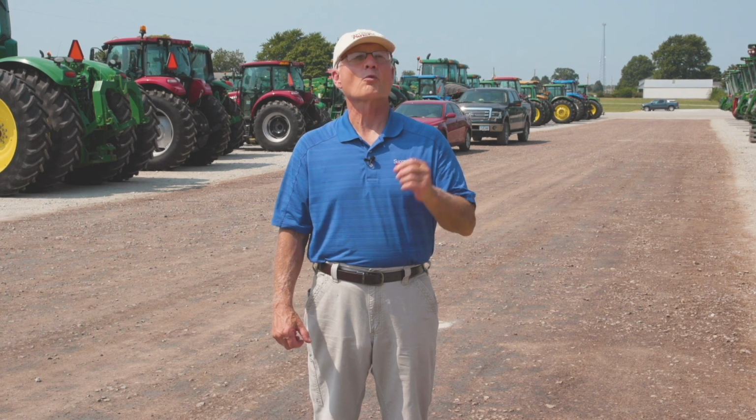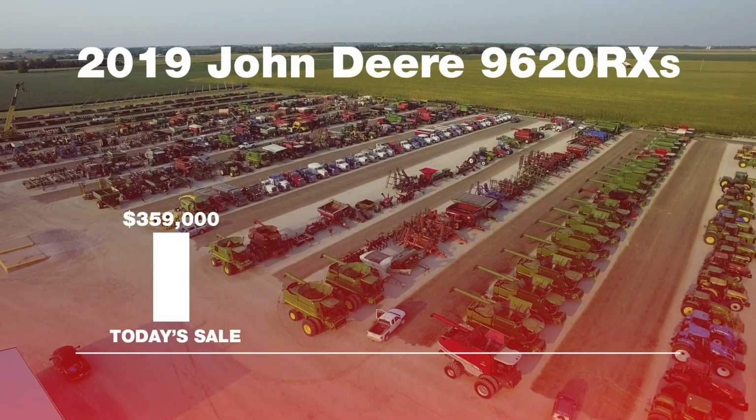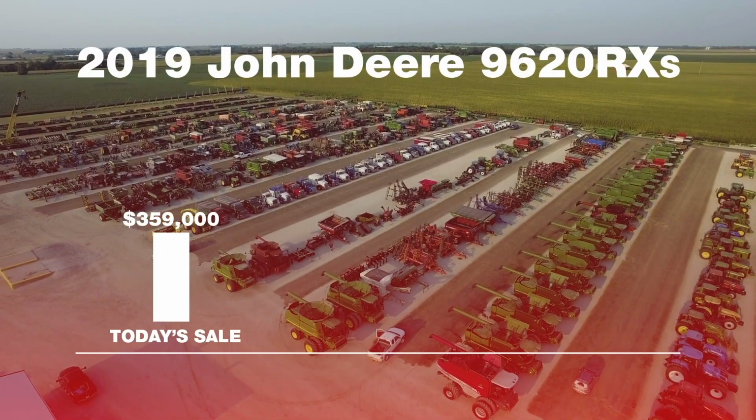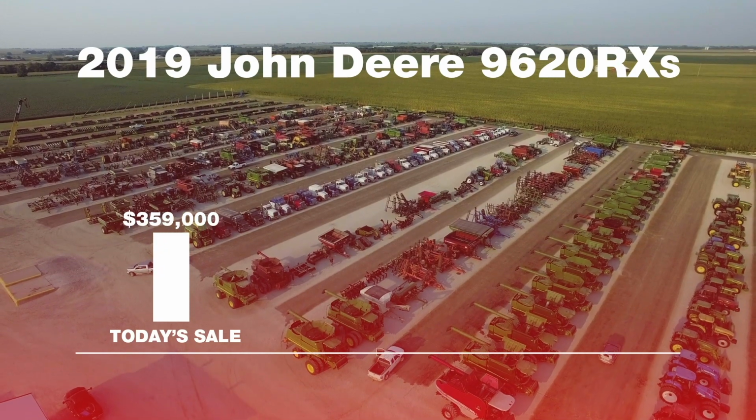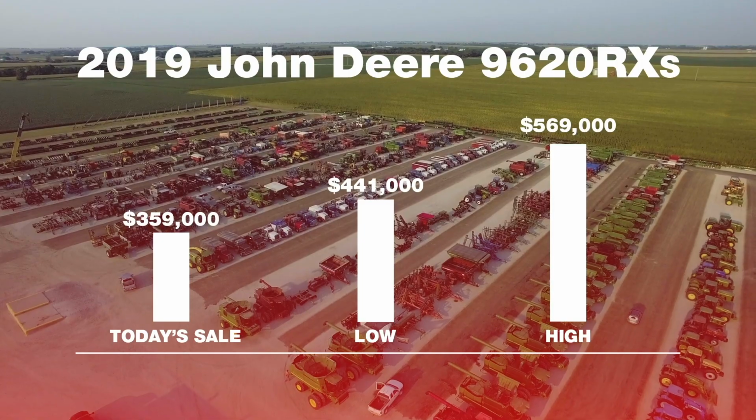Now, prior to today's sale, I searched for relative pricing information about similar aged John Deere used equipment, especially 9620 RXs. Now, I went to their website at machinefinder.com. There were 52 2019 9620 RXs on dealers' lots. Their asking prices ranged from $441,000 up to $569,000. Well, that's too wide a price range for comparison.